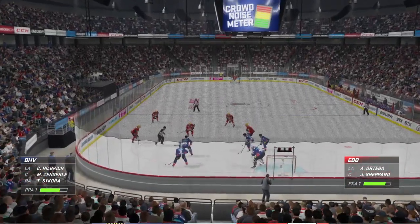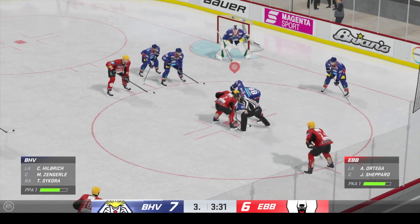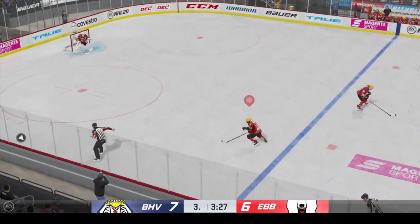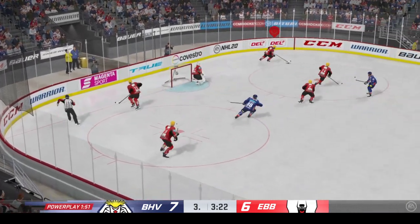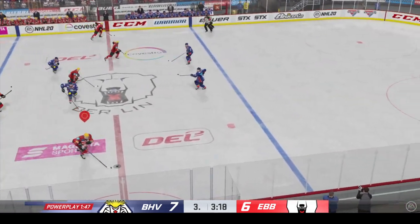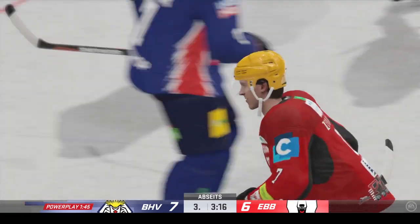Another huge opportunity looming here on the man advantage. When you've already scored on the power play and you get one now, you can't wait to get over the boards to get started again. Gets it out of his own end. The Penguins will play the puck from behind the net. Through center along the wing. Takes it across the blue line. There's the whistle from the linesman calling it offside.